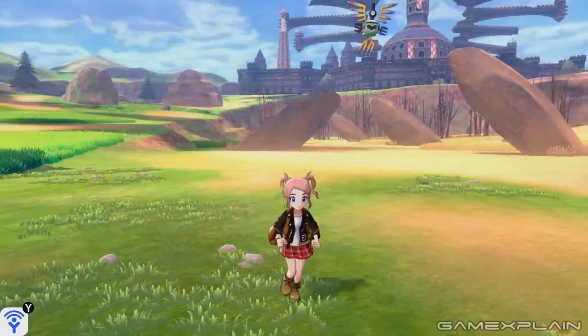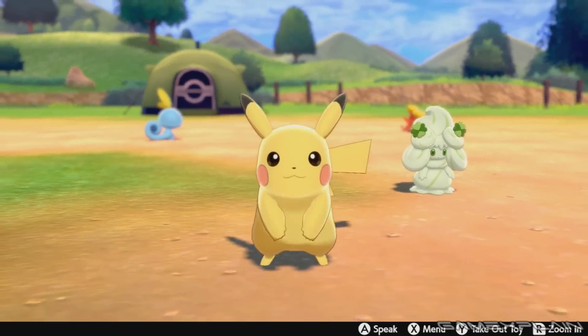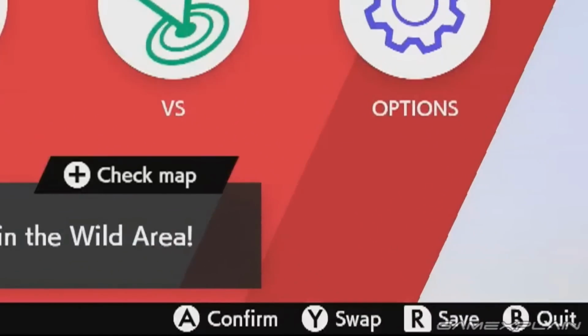Now, that's just character customization. Another new element introduced was Pokémon Camp. But before we dive into that, we also got to look at the main menu, which includes options for the Pokédex, your Pokémon team, the bag, your league card, which we'll touch on soon, the save option, the map, Pokémon Camp, mystery gifts, versus battles, and options. It's all pretty standard, except it appears that you can customize the placement of these icons thanks to the swap option. We don't see it in action, but we can't imagine swap being used for anything else.